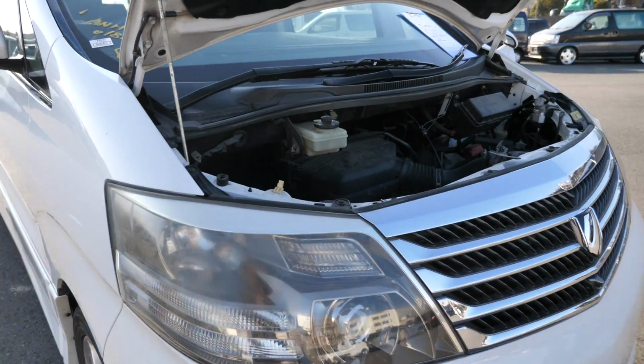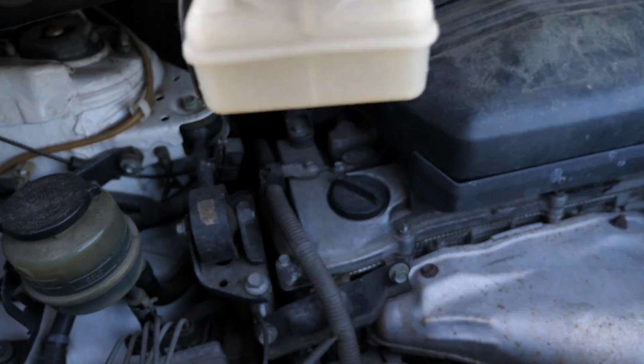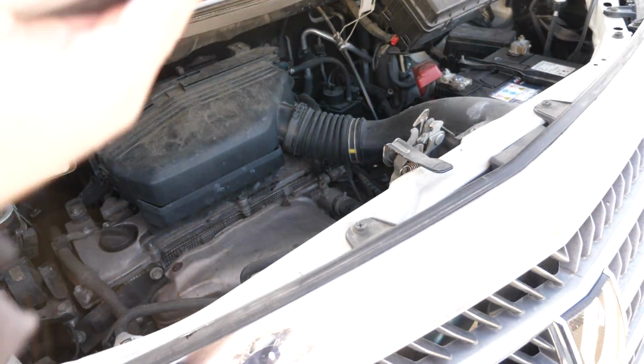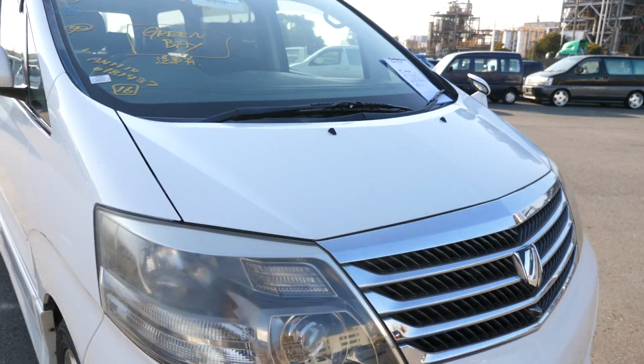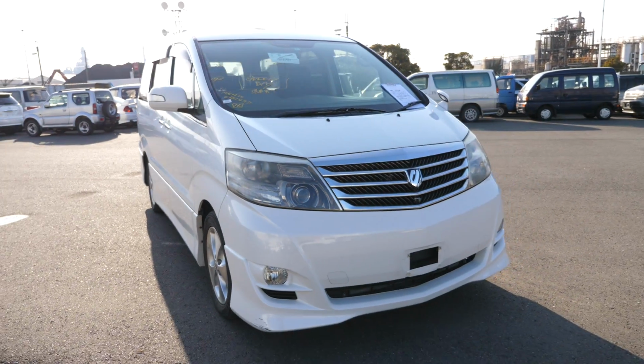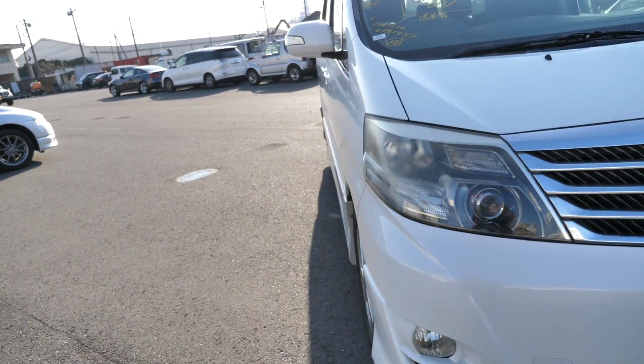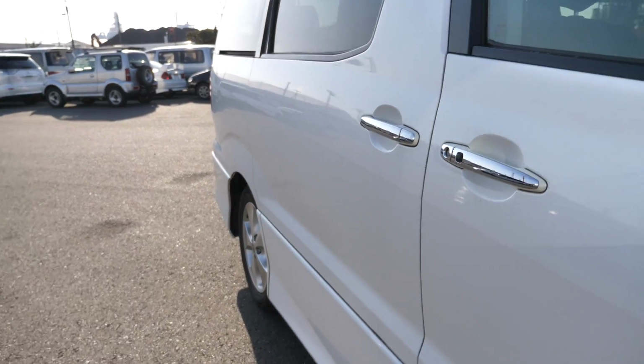And yes, this is kind of like the Japanese version of the Sienta. The footprint is a lot smaller. Interior is a little bit tighter, but I think better use of space. Okay, I'm going to switch the engine off here, and then we're going to go review the exterior, interior. We're going to check the auction inspection sheet.